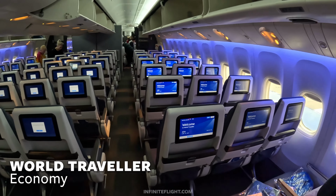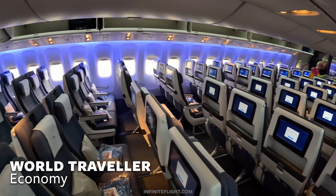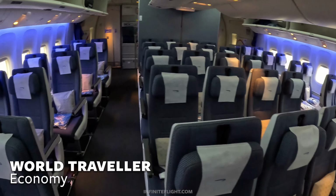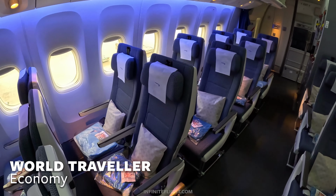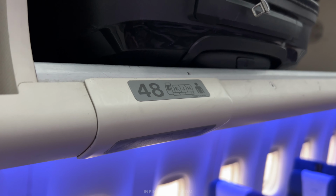BA's economy cabin features a 343 configuration, similar to what you would see on many other wide-body aircraft in this class. Honestly, given that we're lucky enough to have the updated cabin for this flight, economy really doesn't seem that bad. The refresh here was definitely needed. Here's my home for the next 11 hours, seat 48K.